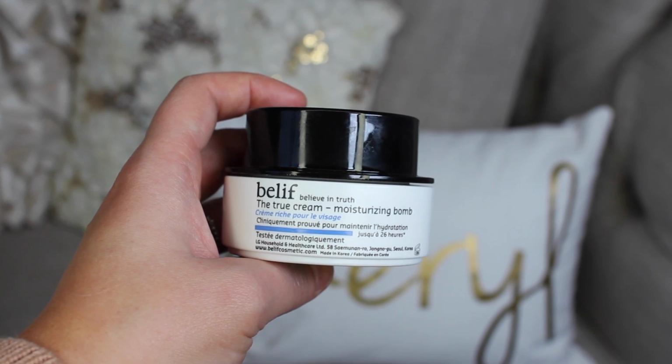The first product is a moisturizer for my face. If you guys have been watching me recently this winter, I've been really struggling with dry skin, as well as my skin has become super sensitive to everything. And this has been really working out for me to moisturize my face. And it's the BELIF True Cream Moisturizing Balm.